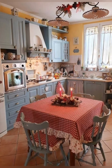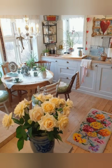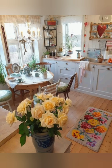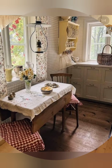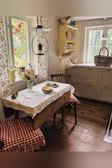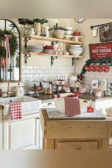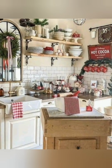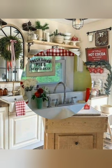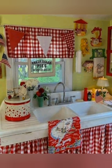Layer with slipcovers. Use white or neutral slipcovers over sofas and armchairs. Choose ones with ruffles or a slightly oversized fit for that relaxed, cozy feel. Easy to wash and perfect for refreshing your look seasonally. Display collections: group similar vintage items like teacups.